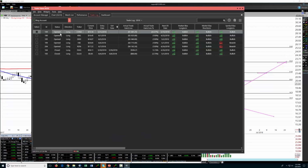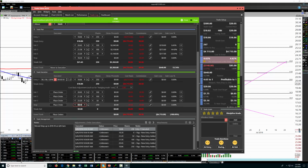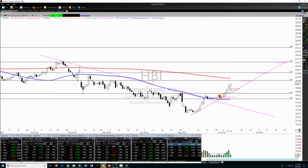Let's go ahead and adjust that trade. Hanes Brands, there we go. So we've locked in some more positive gains there, with this being our entry. If we were to be stopped out there, either the rest of the day or on Monday, more likely, we'd still be more than 2.5% to the good on that.